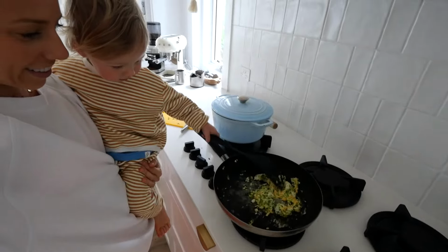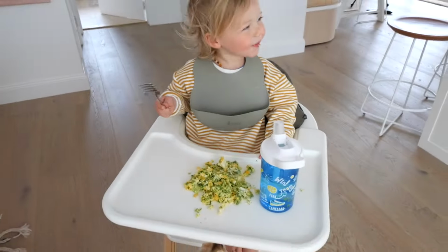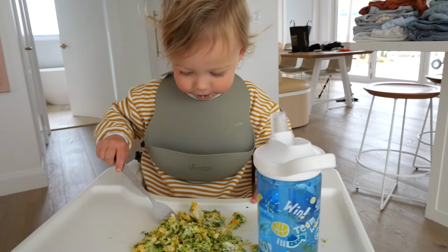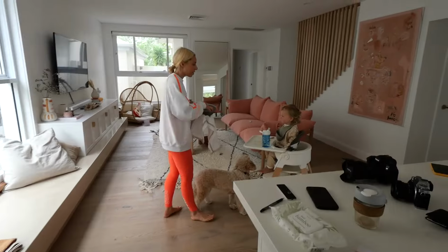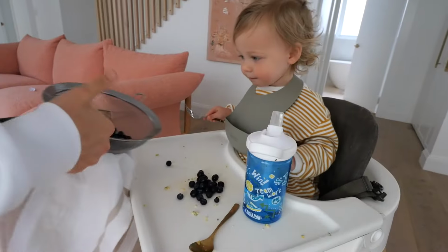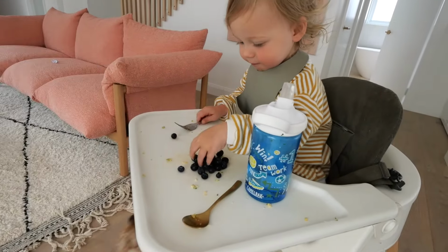Good work. Fox likes eating with an adult fork. There you go. Yum. No! Hello. You don't want to use the fork. You don't have to use it if you don't want to. Is it yum? I'm glad you like it. You say blueberries? Yeah! There you go. You want to pick some out? Okay. Alright, that's probably enough.